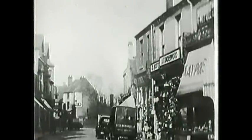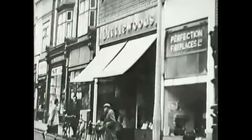The opposite view, the Rectory Gardens are top centre, Underwood's shoe shop on the right, Smart's Bakery horse and cart outside. Middle of King Street in the 1950s, Littlewood's is now the Coral Leisure Outlet, and Perfection Fireplaces is now a flower shop, Bouquets.